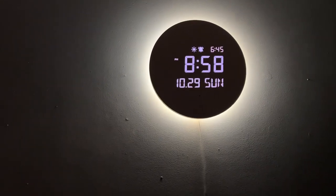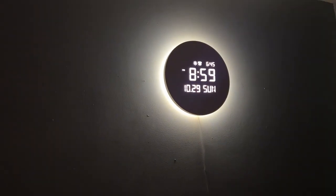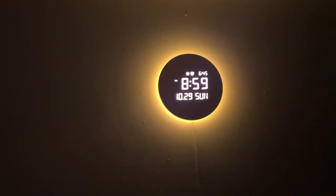I put this clock in my office, but I think it would be really beautiful in a bedroom as well, or really anywhere that you decide to put it. You're going to be really blown away by the beautiful features that it has. I love that night lighting, and it has a really wonderful alarm clock as well.